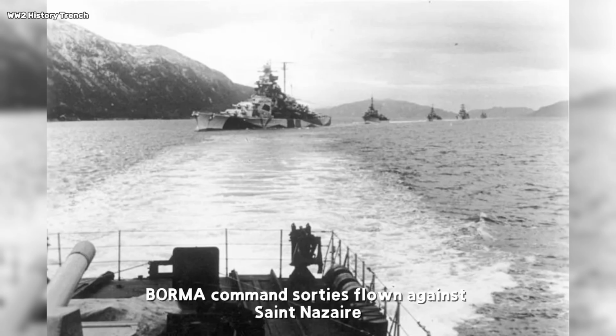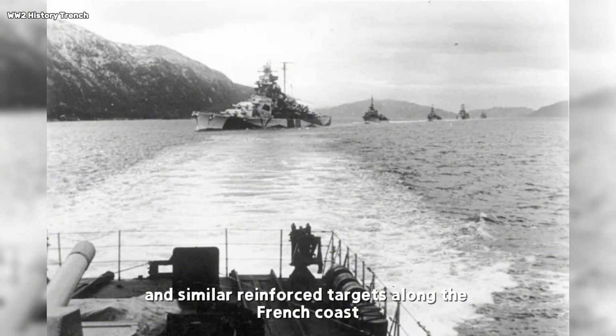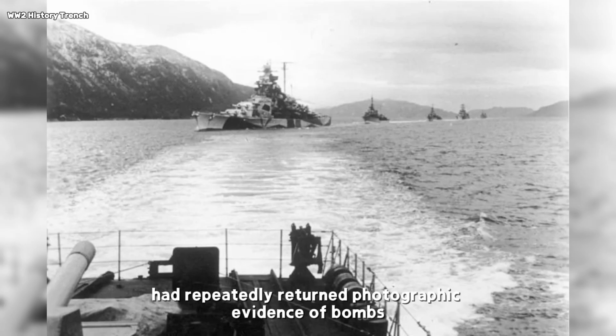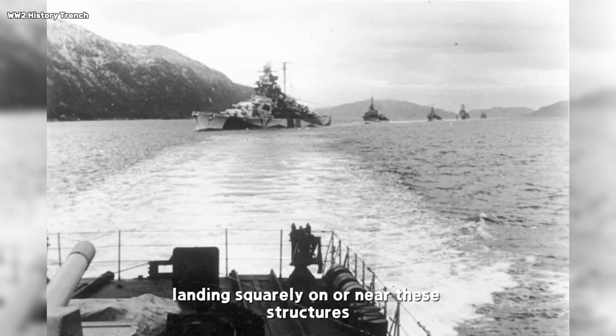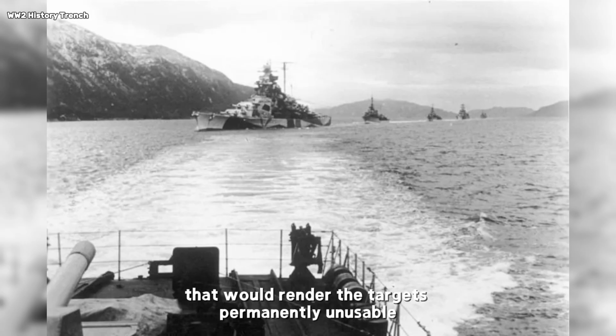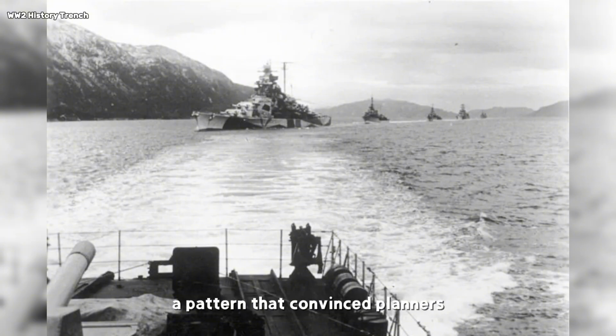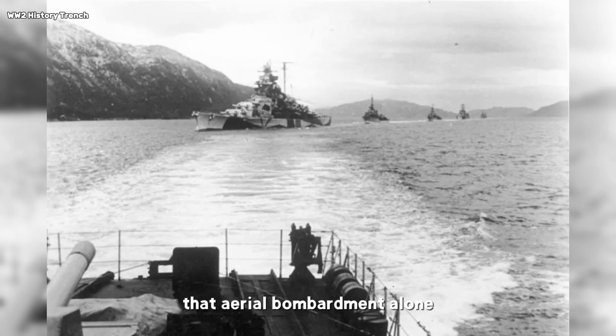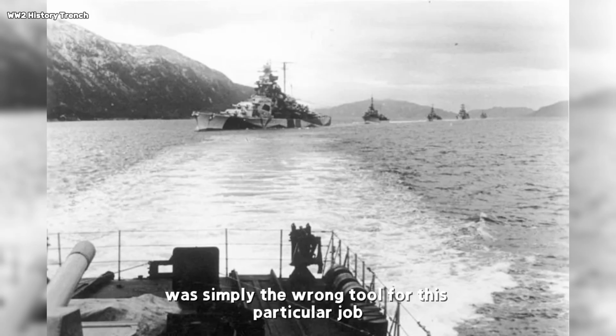Bomber Command sorties flown against Saint-Nazaire and similar reinforced targets along the French coast through 1941 had repeatedly returned photographic evidence of bombs landing squarely on or near these structures without producing anything close to the kind of catastrophic structural failure that would render the target permanently unusable, a pattern that convinced planners at both the Air Ministry and Combined Operations that aerial bombardment alone, however heavy, was simply the wrong tool for this particular job.